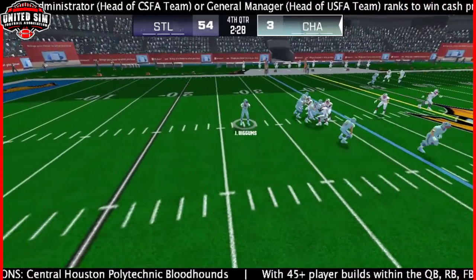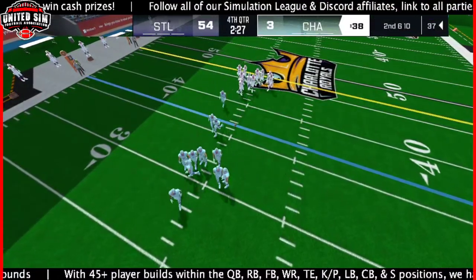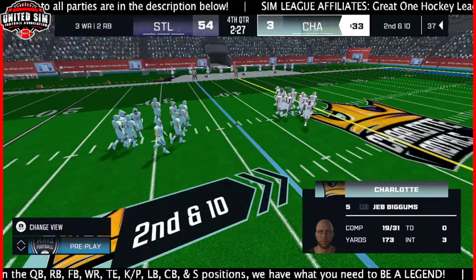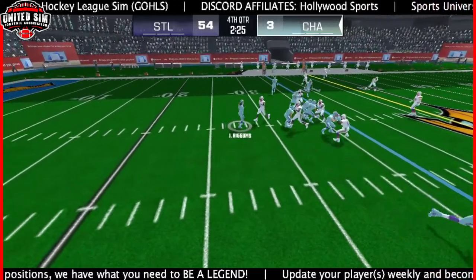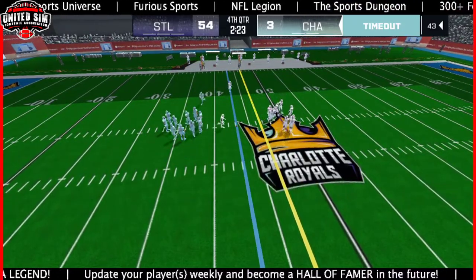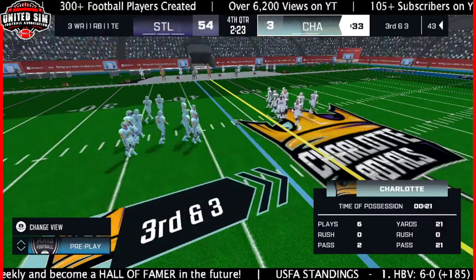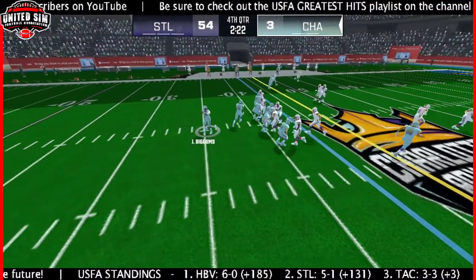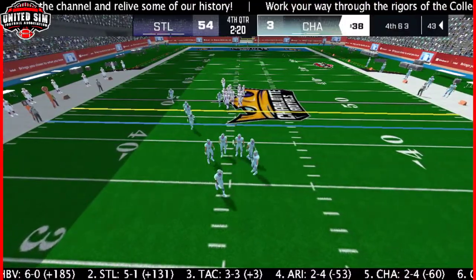Number 5 steps back into the pocket. Incomplete pass. Second down. Number 5 drops back. Johnson on the reception. The home team will call timeout. The home team from the gun. He drops back to pass. He can't bring it in. The weather is really rewriting the game today.